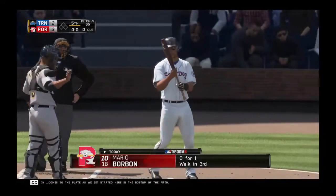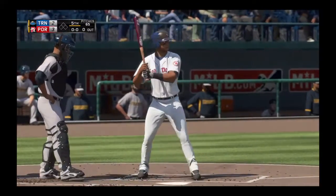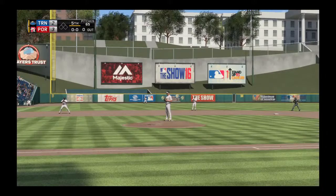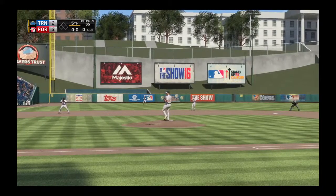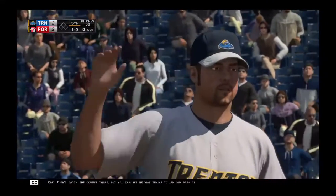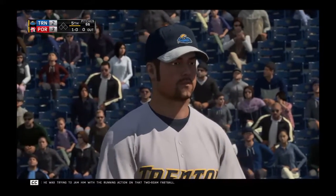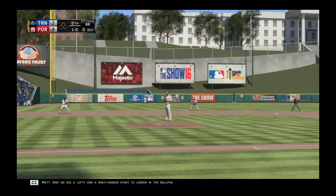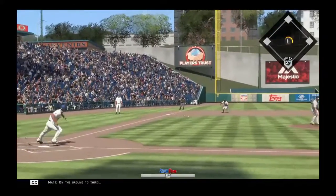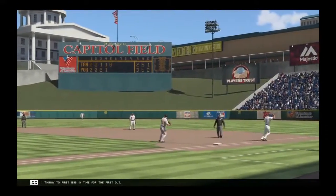Mario Bourbon comes to the plate as we get started here in the bottom of the 5th. In tight here with the first pitch fastball that's 1-0. That didn't catch the corner there, but you can see he was trying to jam him with the running action on that 2-seam fastball. Yeah, we see a lefty and a right-hander start to loosen up in the bullpen. The windup and the 1-0 pitch. Kenny gloves it. Throw to first is in time for the first out.